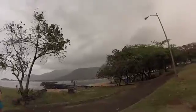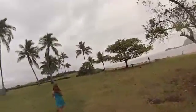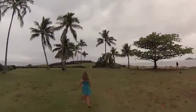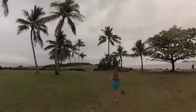Now I'm going to take you into the heiau walls. As you can see here, that structure up there is the actual heiau itself. Heiau is spelled H-E-I-A-U.